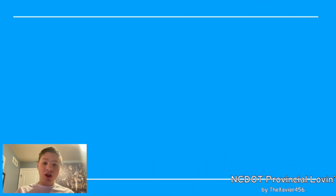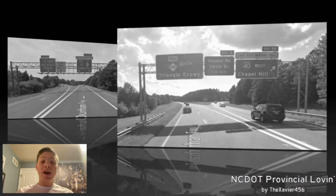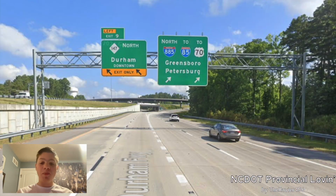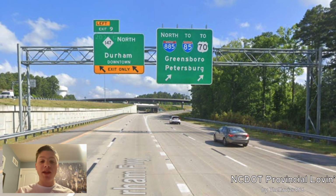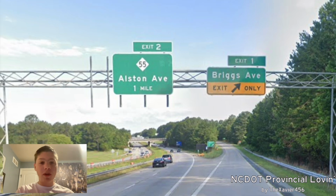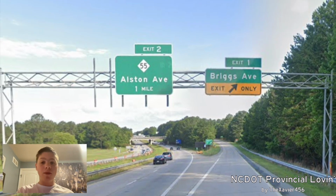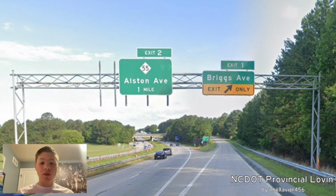Now, we are going to start talking about northbound NC 147. So let's rewind this whole video back to the split with NC 147 heading northbound on I-885. And we can see signs north for Durham downtown. Here are our first set of exits on NC 147. The first exit is for Briggs Avenue, and the second exit is for NC-55 for Alston Avenue.